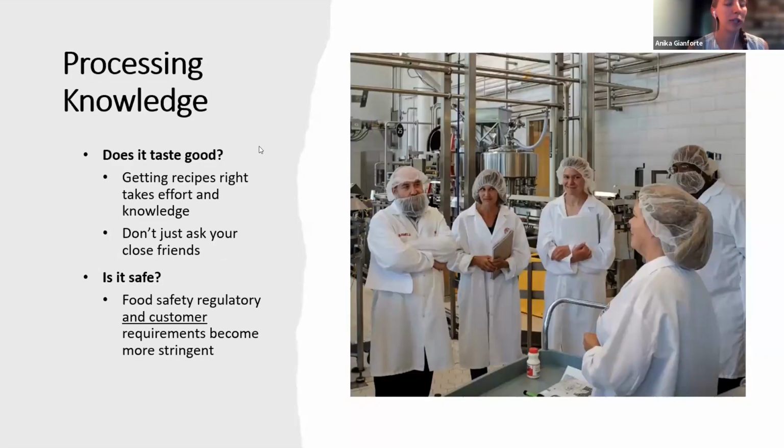So if we go through a food safety audit and we meet their requirements, that's a great way to get your foot in the door with an audience to selling your food, particularly in a retail setting. So hopefully that will help you move volume. But at the end of the day, you need to be producing a product that consumers like, and that's also safe.